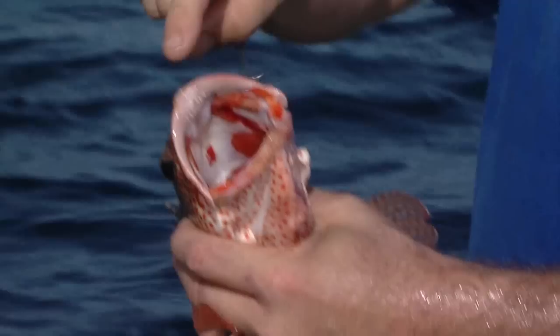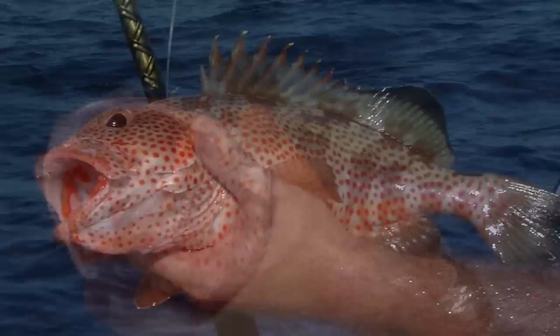Huh. Look at the teeth on that guy. But that's a good grouper. It's a good eating fish right there. Absolutely awesome.